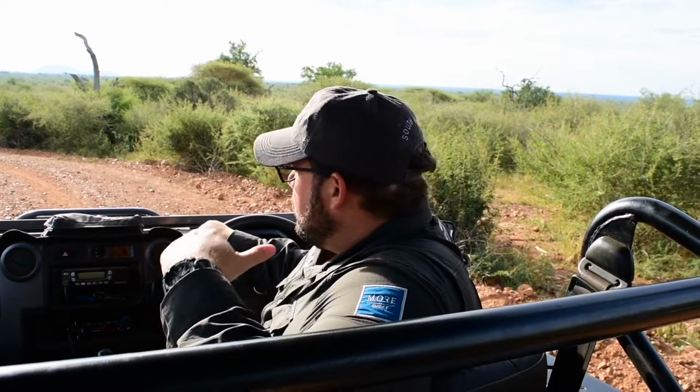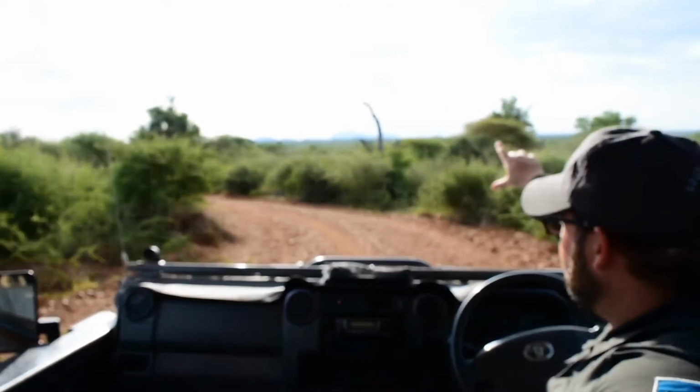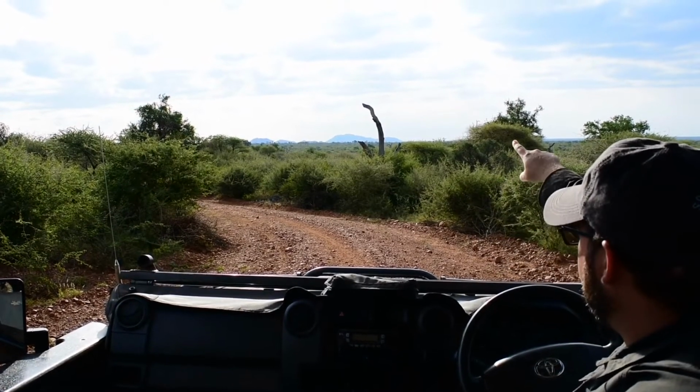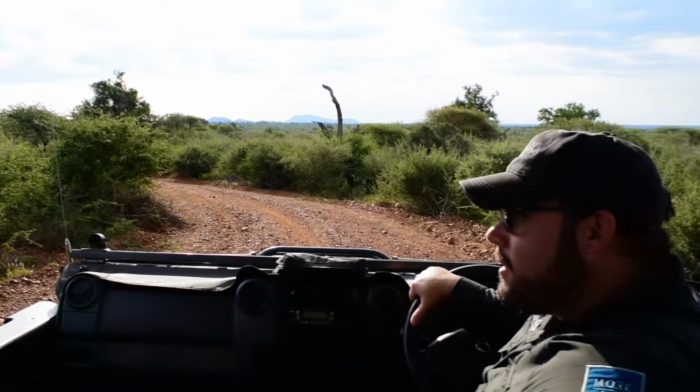We're taking this route because it's a nice little bit of elevation. You can have a look at the nice view. This is all still within the reserve, all the way to those ridges that you see quite far in the distance there. This is still all in Madikwe Game Reserve. So we've got quite a nice big playground to play with.